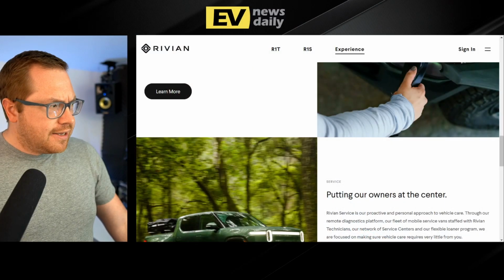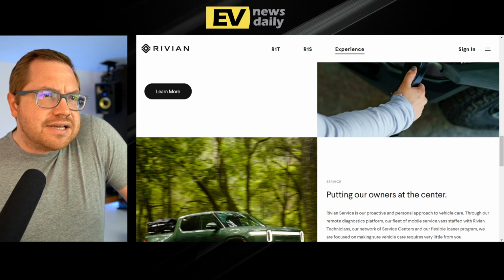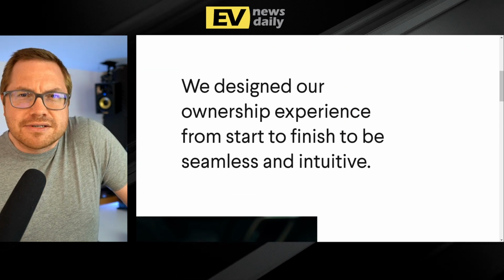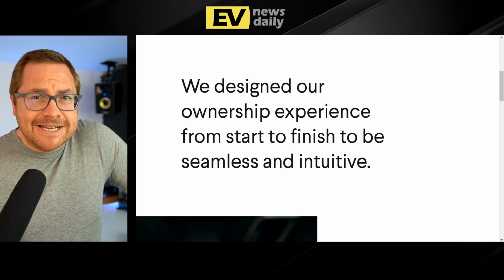Rivian are next in the news today, and they have updated their website with a kind of Q&A, but certainly a get to know Rivian section. So we can have a look at that today, like a learn more section. They've called it Experience, and they're all about the ownership experience, which, when you think how expensive their trucks are, that's not a bad thing.